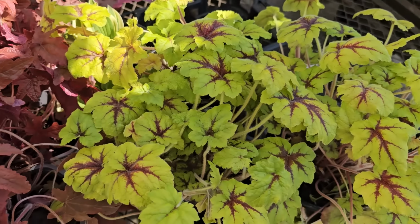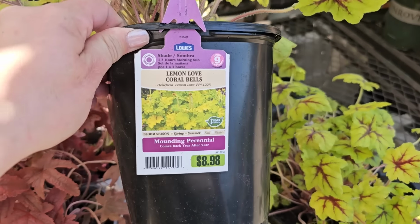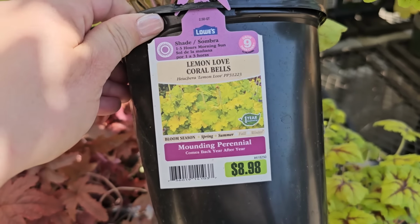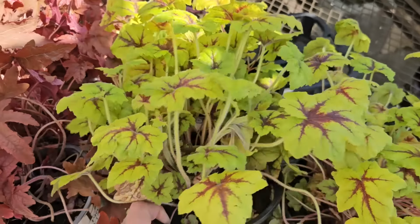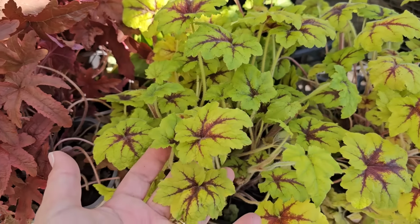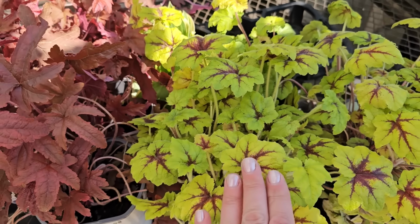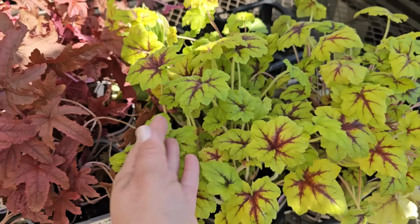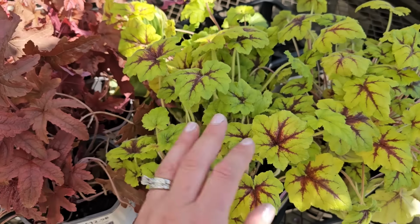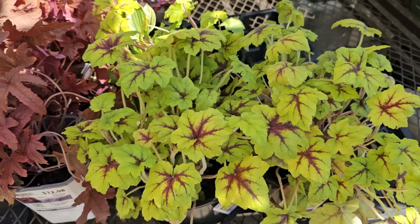Here's a great option in the Lowe's house brand containers, and they are part of the sale because I actually picked these up a few days ago. They're the Lemon Love Coral Bells, and it is a heuchera that has this really pretty kind of chartreuse greeny yellow color with red veining. I actually planted them underneath my Fire Glow Japanese maple, which has red foliage, and I think that the Japanese maple is going to provide great shade for this plant, and it's going to pick up on this red veining and look really pretty together.